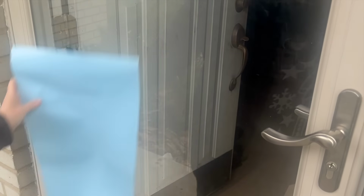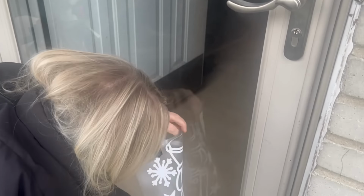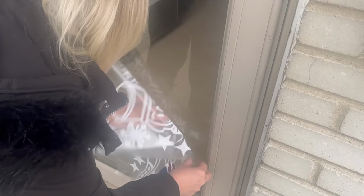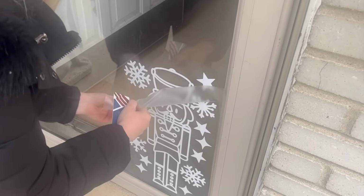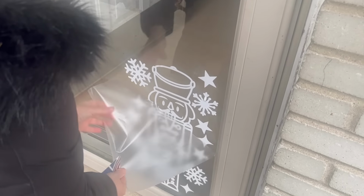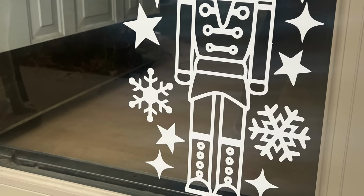All right, the moment of truth here. So you're going to want to try to position your decal in the right spot on the door. Once you have that where you want it, you're going to go over it with the credit card. And after you do that, you'll be able to remove the transfer tape. And there you have it. One super cute toy soldier decal.